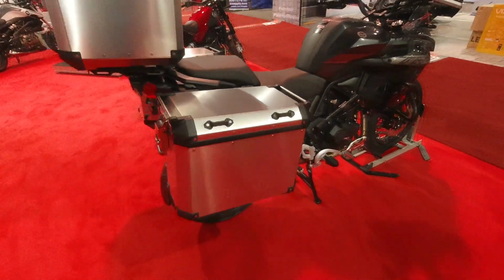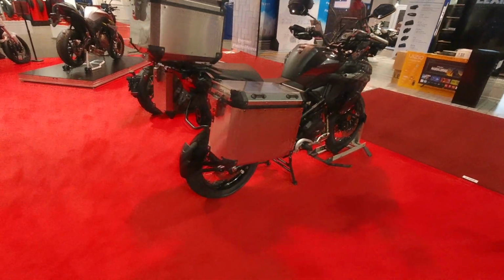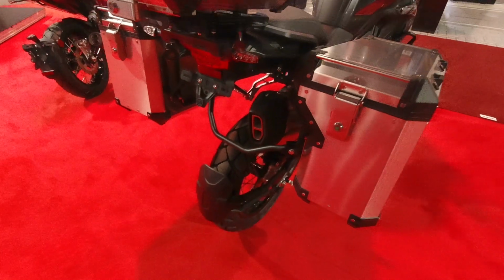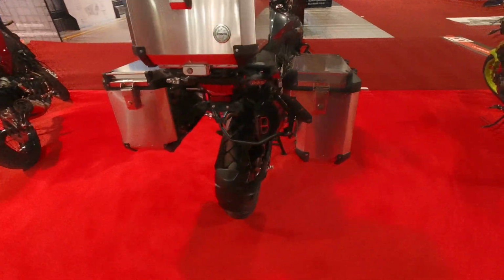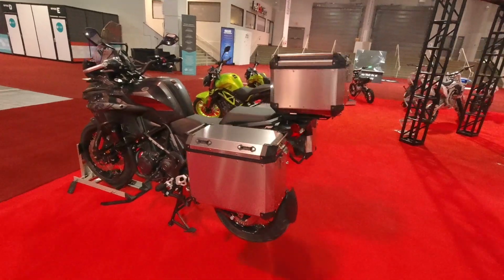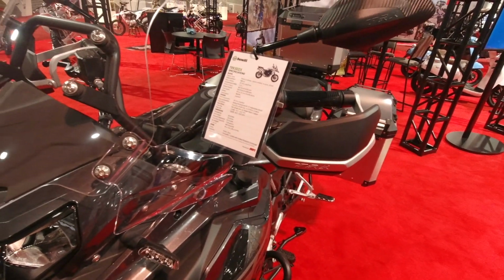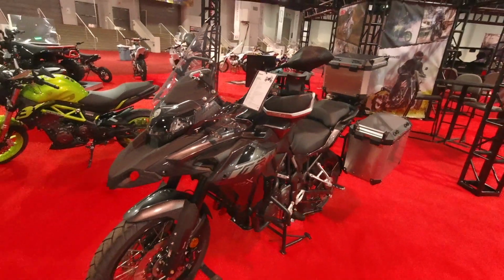Got the Benelli branded panniers, hard cases. Little fender back there. Look at this. It's like a, I don't know, brace back there. It's nice. I wonder how much it costs. There's probably a price tag on here. Let's see. Price tag? No price tag. I don't know. You have to look it up online. It's called the TRK 502X by Benelli.